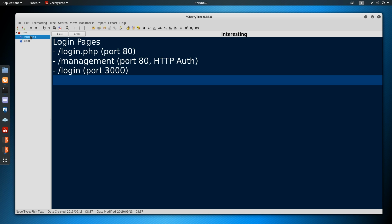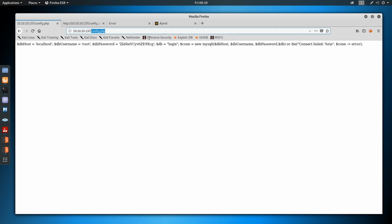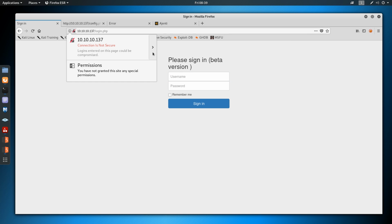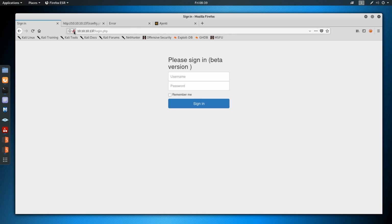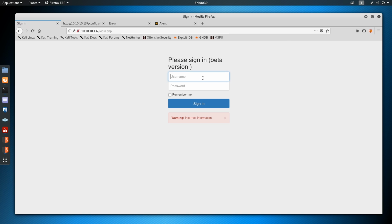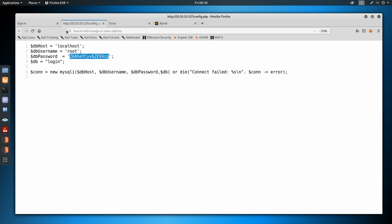So the next thing we want is trying those creds everywhere. So let's go to login.php. Is that HTTPS? No. Okay, I just saw that icon. I guess Firefox puts that there when it's port 80. I thought that was like the self-signed cert icon. Try logging in with root and that password, incorrect. We can try admin as well. Root and admin are pretty synonymous.